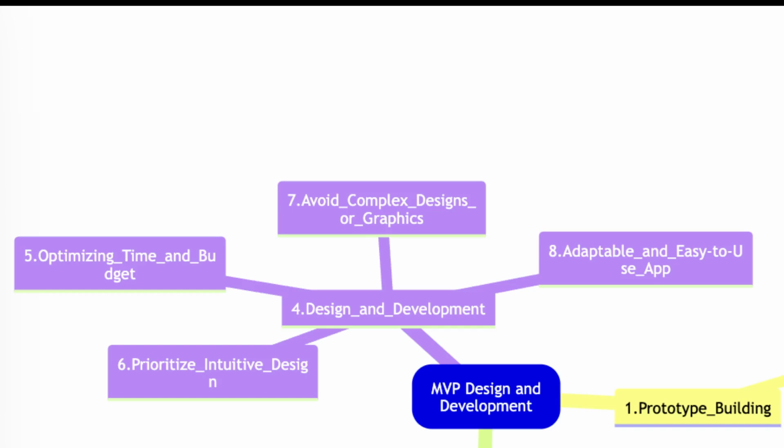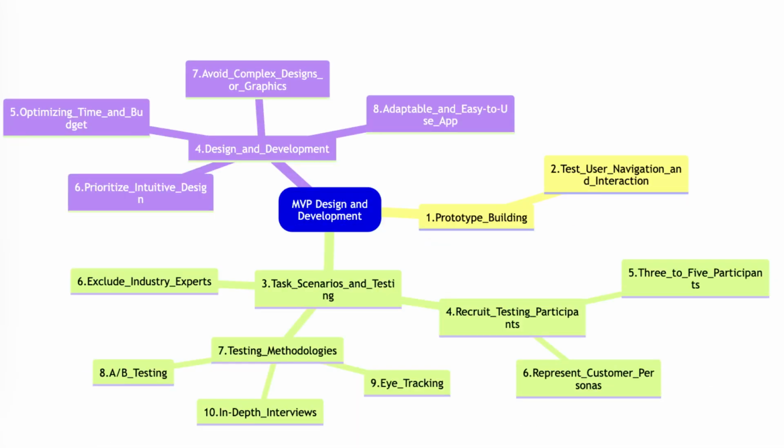After user testing is complete, you can move on to designing your MVP and initiating development. To optimize both time and budget, we advise against implementing overly complex design elements or intricate graphics initially. Instead, prioritize creating an app that is easy to adapt and intuitive from the very first interaction.